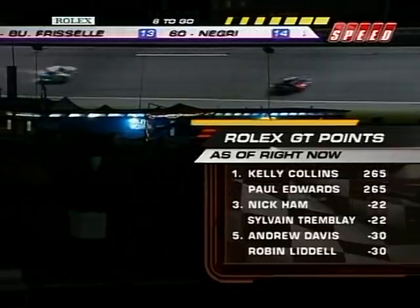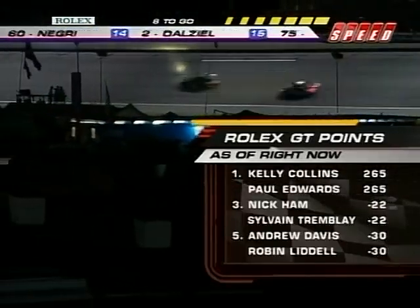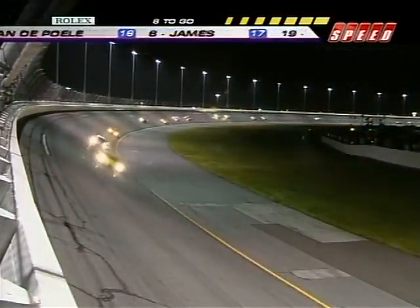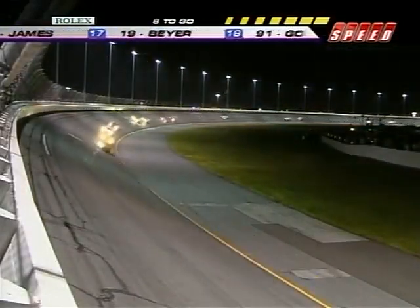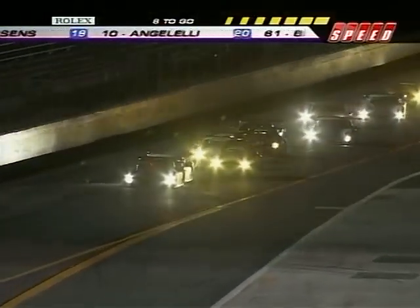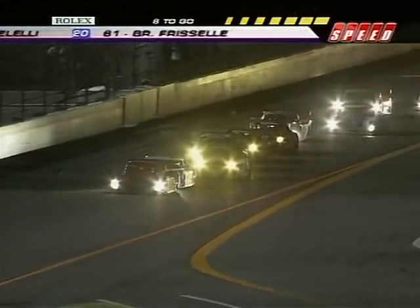But I tell you, for the Pontiacs, they'll be pleased to be running up in the top five. Robin Liddell currently runs fourth in the 57 machine, and Paul Edwards and Kelly Collins running fifth. They are the championship leaders, and they thought they could have got even more. Damage control is what they said they were looking for here today.